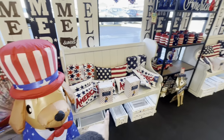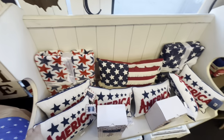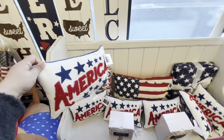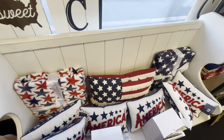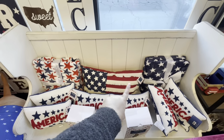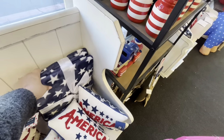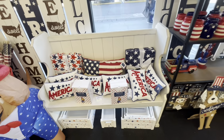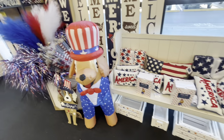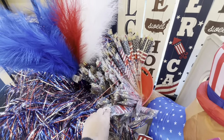Oh, see, the box is right there, $49. And then look, they have these little pillows. They are $14. They're so cute. And then they have the American flag one for $28. And then they have blankets, see? These are $20 for the blankets. Such cute stuff. And then over here, they have the American flags, $2.99. You get two of them.